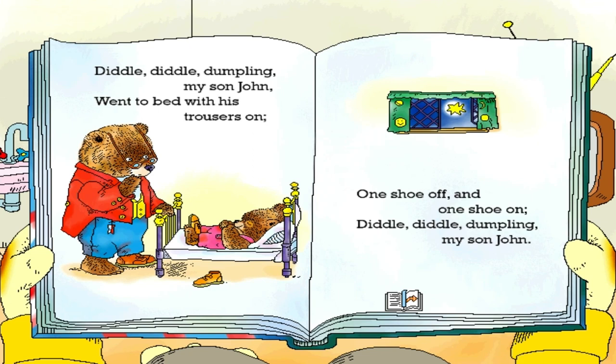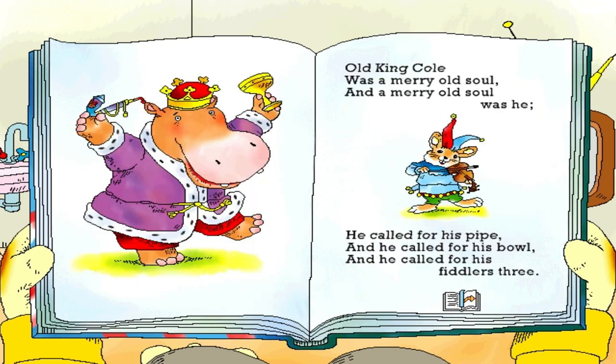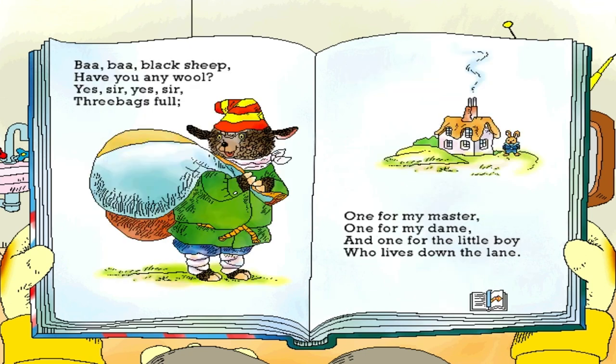One shoe off and one shoe on, diddle diddle dumpling, my son John. I love these Mother Goose rhymes. King Cole was a merry old soul, and a merry old soul was he. He called for his pipe, and he called for his bowl, and he called for his fiddlers three. Baa baa black sheep, have you any wool? Yes, sir, three bags full. One for my master, one for my dame, and one for the little boy who lives down the lane.